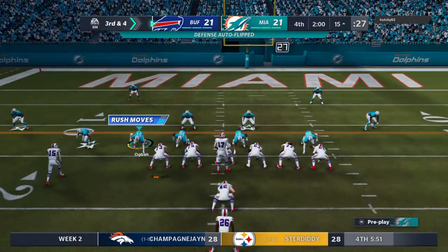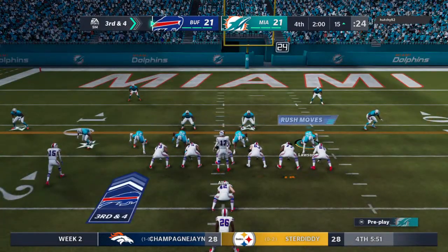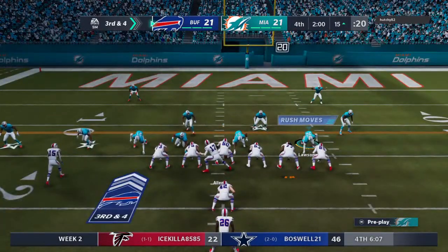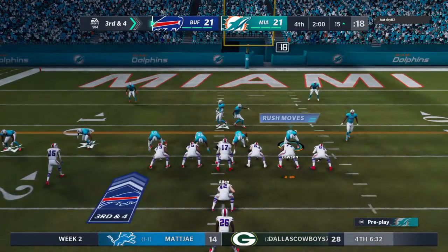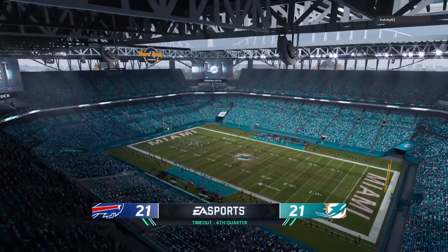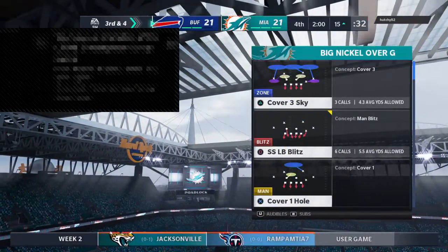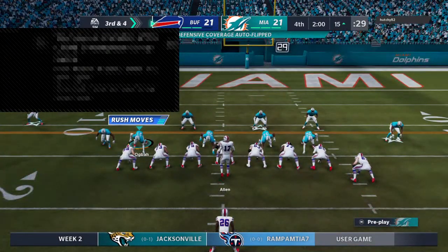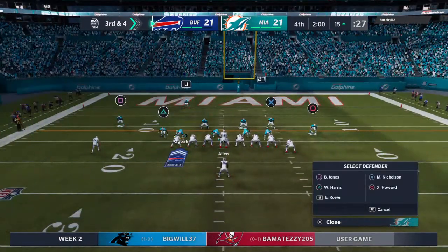So it's Bills football here as we get you reset. They've got a third down, but they are in field goal range already. Now the Bills are going to use the first of their timeouts. This is a big play for both sides. What will we see here? 3rd and 4.